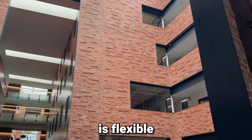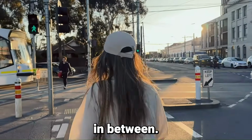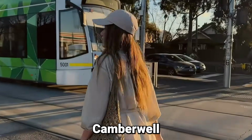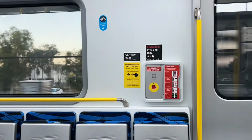Student life at Deakin is flexible, since you can choose to live in the city, near the campus, or somewhere in between. Many students commute from suburbs such as Box Hill, Camberwell, or Glen Waverley, while others live closer to the city and travel by tram or train.